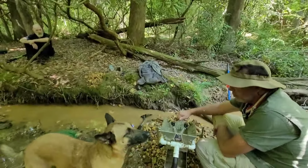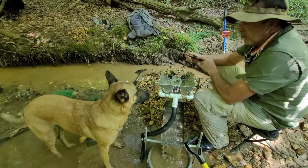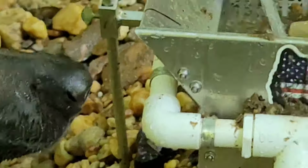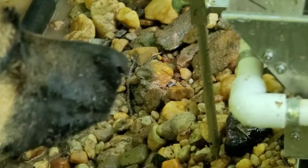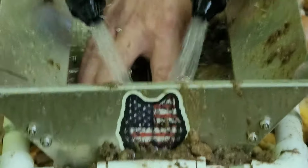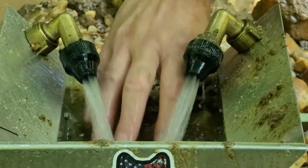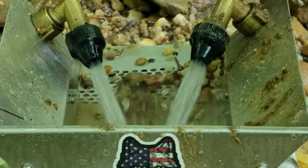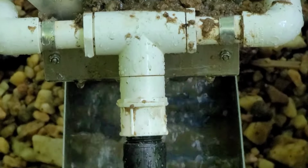All right. Let's go ahead and go in for a little closer look. At the dog's nose. There you go. Look at that nose. All right. That's not what I was trying to look at. Look at this whole operation he's got going here. Them rocks are looking nice and clean coming off the back. Clean water down here.